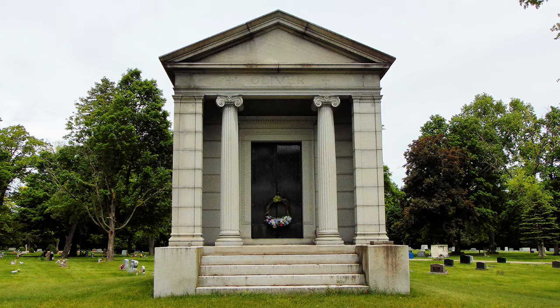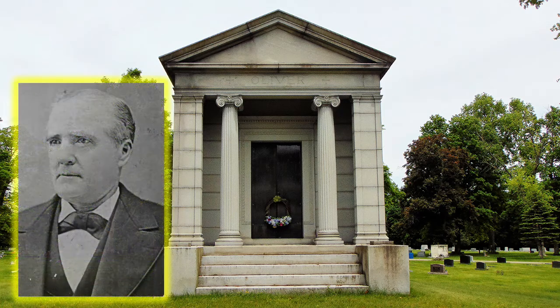This is the mausoleum crypt of the Oliver family. Now, James Oliver, the patriarch of the family, was a Scottish immigrant who came to America with his family in 1835. After many low-paying and menial jobs, James invented a special process by which he could make a plow blade more durable and less expensive.